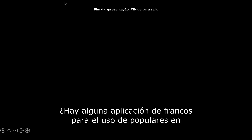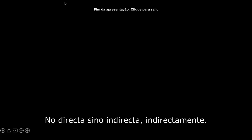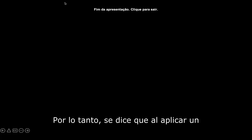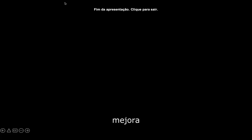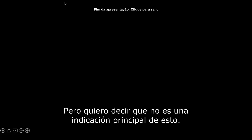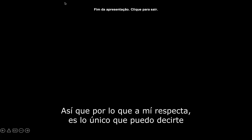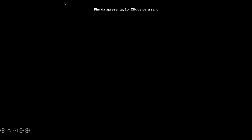Next question. Is there any application of fracs for the use of capillary? As far as I'm concerned, not directly, but indirectly. It's said that applying a non-ablative fractional laser enhances the collagen and the matrix where the vessels are embedded, and it may secondarily improve, for example, rosacea. But it's not a main indication of this, right? So as far as I'm concerned, that's the only thing I can tell you about this.